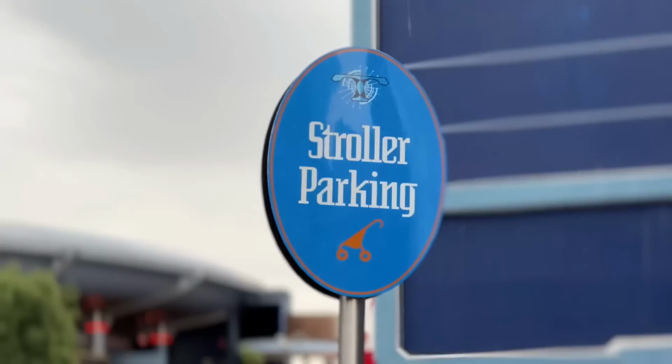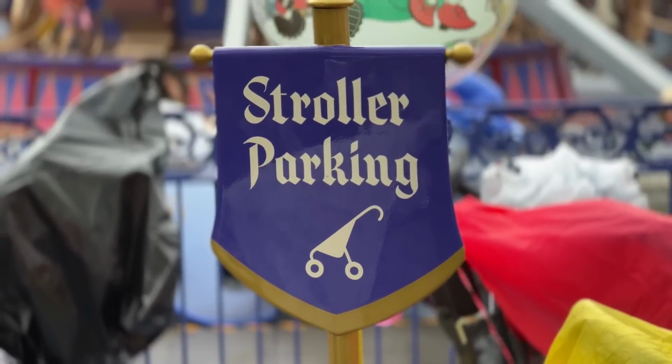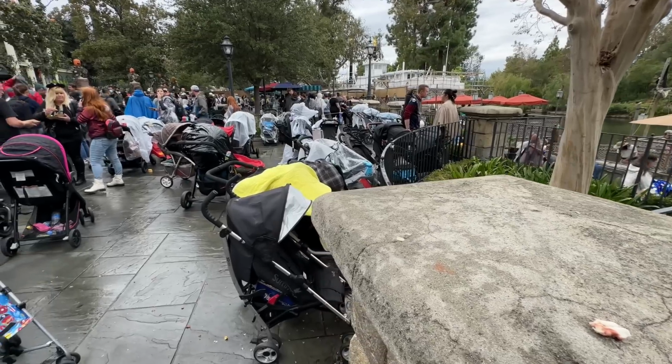And I'm wondering if anybody else is noticing it, because it seems like lately most of the pathways in some areas are being taken up by stroller parking. And I don't know if I'm noticing it because I went to Disneyland Paris this year, and when you go to Disneyland Paris, they don't have anything like that.